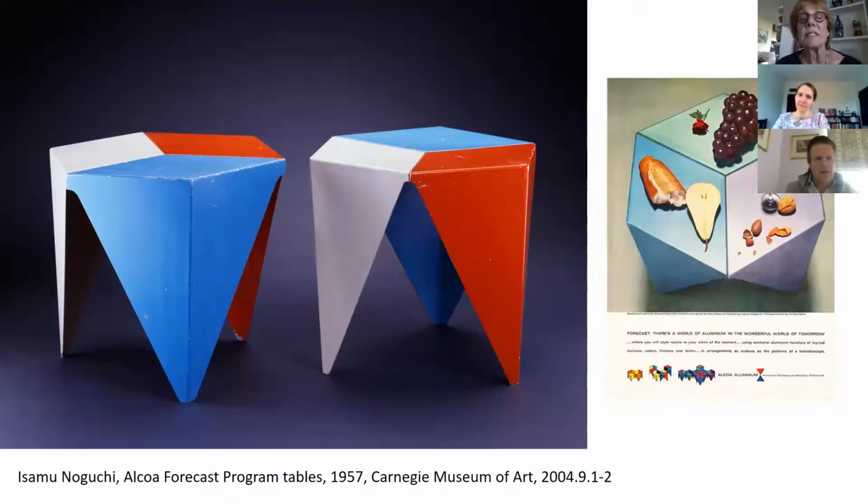And the idea was that these objects could be painted, which the ones that we have are, or anodized. And I have to say, looking at the advertisement, that looks as though that could be anodized aluminum, whereas the ones that came up on the market in 2005, 2006 were anodized as well. Okay. Well, these are painted.